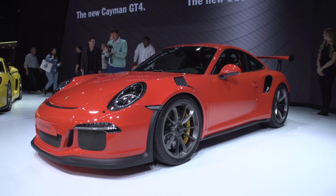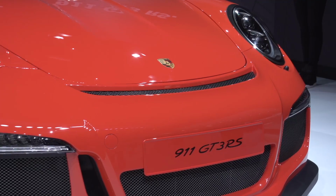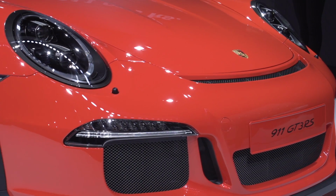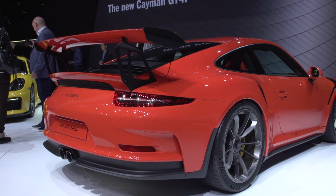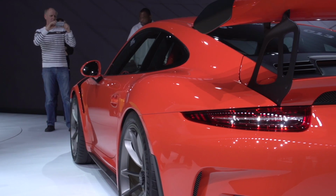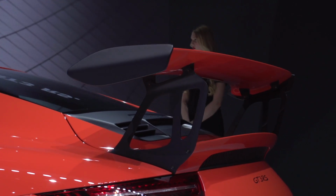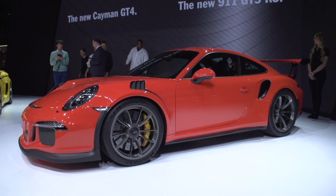Praise be, the GT3 RS, the most hardcore version of Porsche's 911, is back. With a 4-litre version of Porsche's flat-6 engine, the latest GT3 RS makes 493 horsepower, but what's just as important is that it remains naturally aspirated. Porsche is resisting fitting turbos to its GT derivatives for as long as possible. Here then, peak power is made at an extraordinary 8,250 revs, and it's delivered to the rear wheels via a 7-speed twin-clutch gearbox.